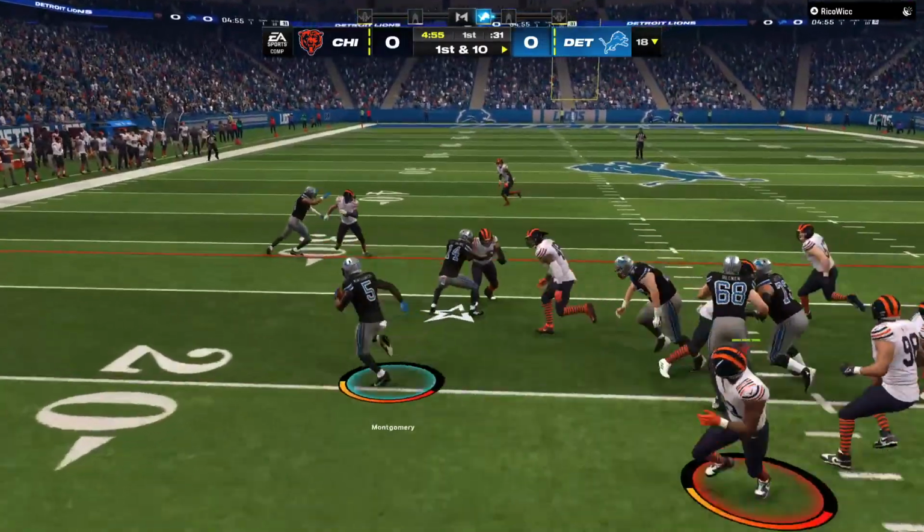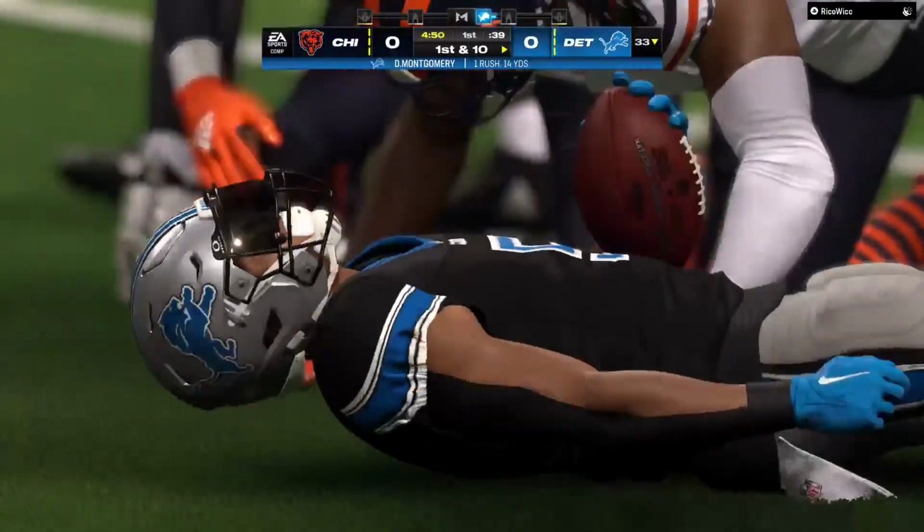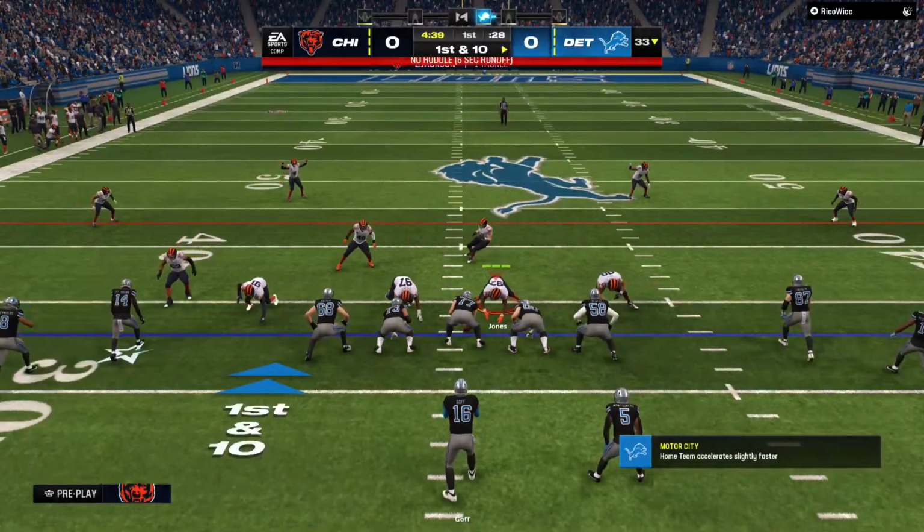Here's the former Bear. This is David Montgomery. And he's got it past the 30 before he's hit and dropped. So they'll come up first and 10 now from the 33.